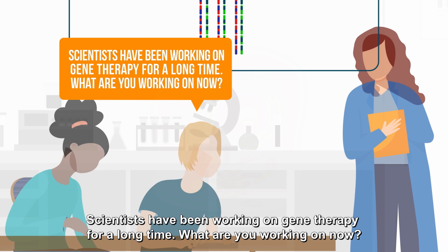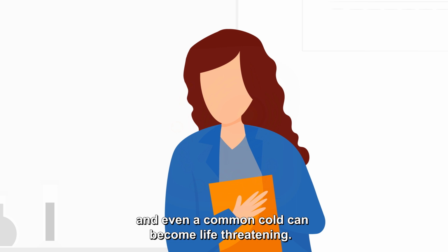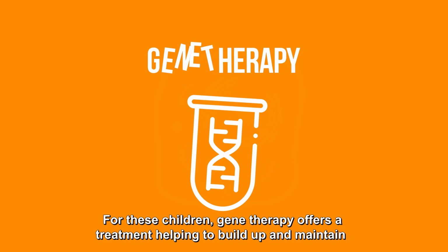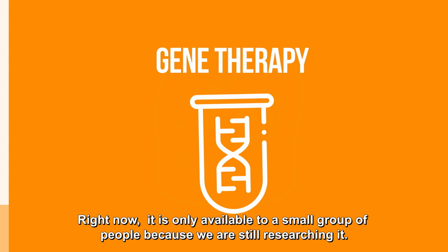Scientists have been working on gene therapy for a long time. What are you working on now? Some of our work focuses on children that are born without a functioning immune system, and even a common cold can become life-threatening. They have to live in isolation and cannot mix with others outside their house. For these children, gene therapy offers a treatment helping to build and maintain a functioning immune system for the rest of their lives. Right now, it's only available to a small group of people because we are still researching it.